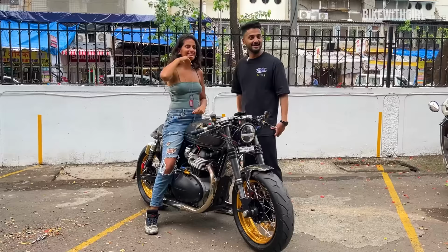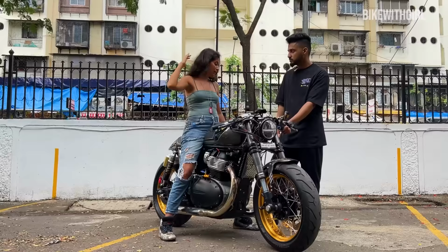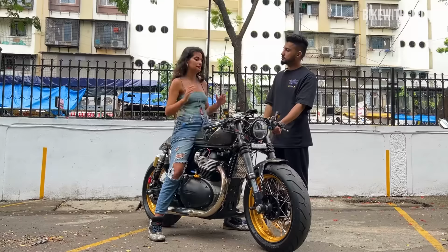But yeah, it doesn't feel like I'm riding a regular Royal Enfield Interceptor. And I have to say, man, kudos to you. Mad props to you for this. It's a brilliant build. My pleasure, my art. It's for you all to see.